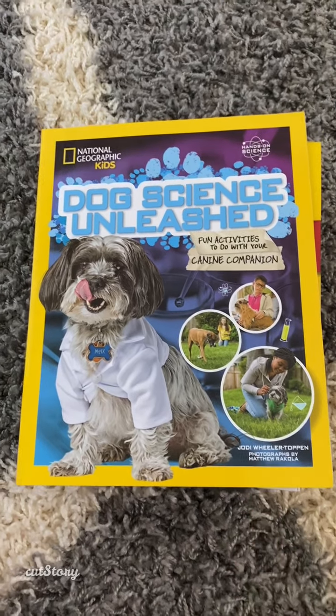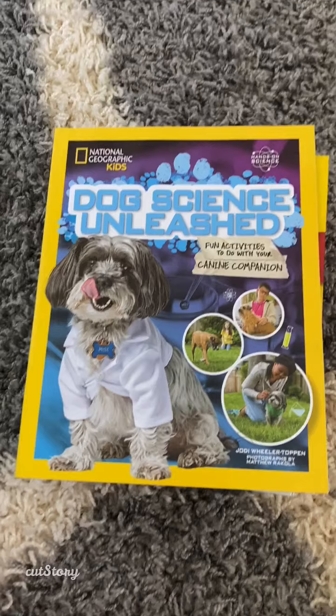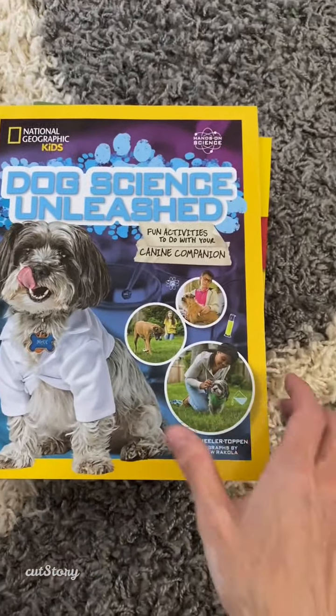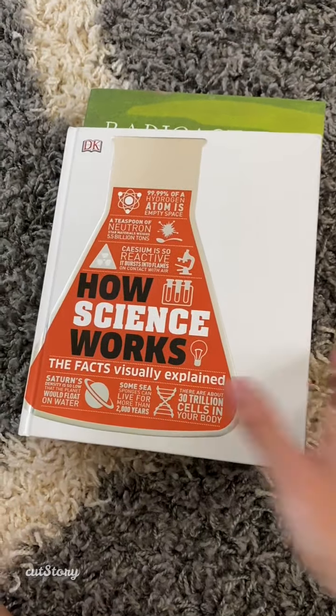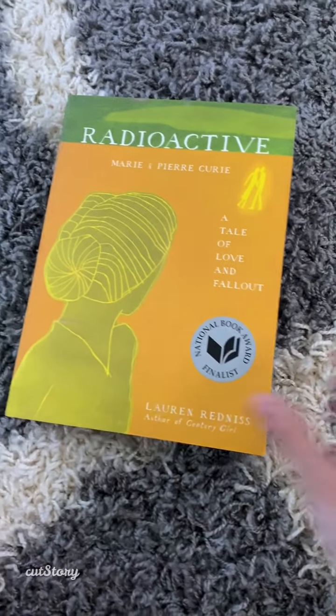I actually got this because I've been collecting some of the Thinking Tree Fun Schooling books, and there is a dog one, and then I saw this and I thought it would be a really fun crossover with that workbook. Absolute Expert Volcanoes, How Science Works. I really like this series, as a side note.